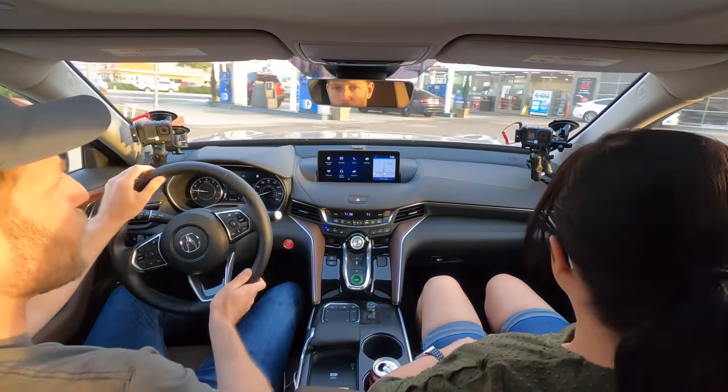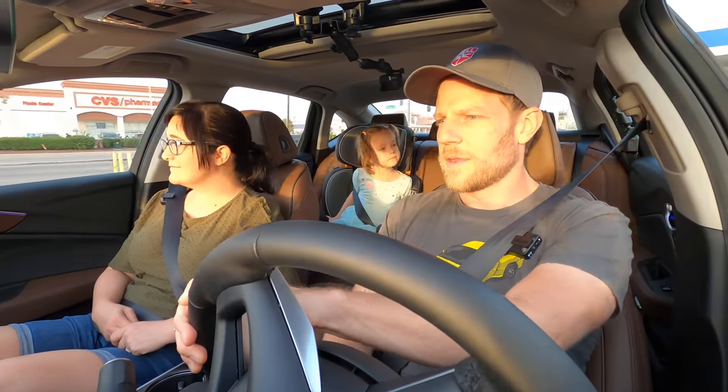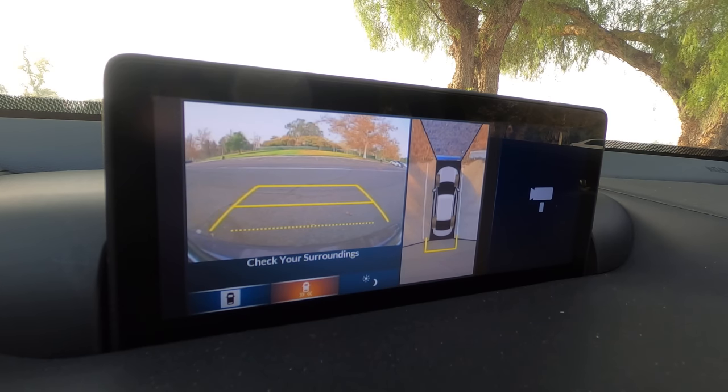I'm going to quickly pull in here, and we're going to take a look at the 360-degree camera system. All right, let's experience the magic. Wow. I like that there's a 360-degree camera system. I just wish it was expressed on a larger scale.